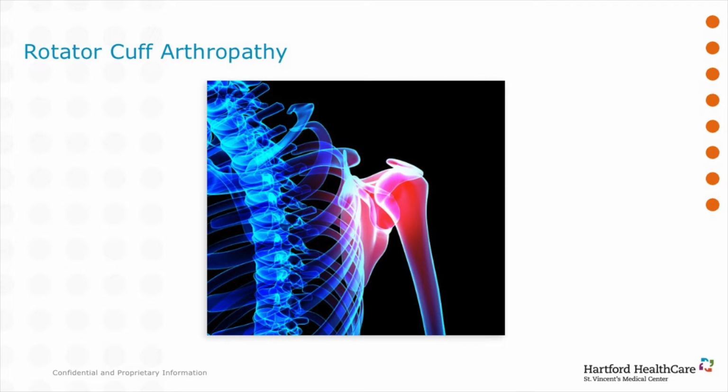I use the analogy of the front end of your car being out of alignment when you get abnormal wear in your tires. The same thing can happen in your shoulder joint. You can develop a severe arthritis in the shoulder, and this is referred to as rotator cuff arthropathy.